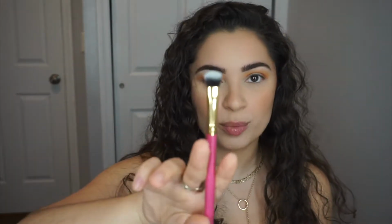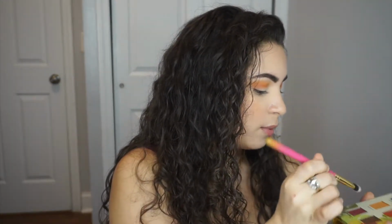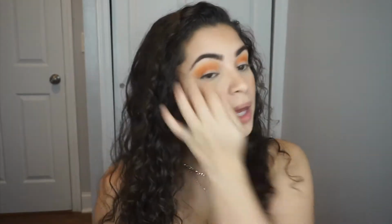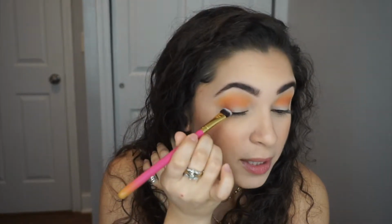Next, with this Luxie 209 shader brush, I'm gonna go in with the color Guantanamera, and I'm gonna put this on the outer corner and just a little bit in the crease. I'm gonna do it very lightly because this palette is super pigmented.